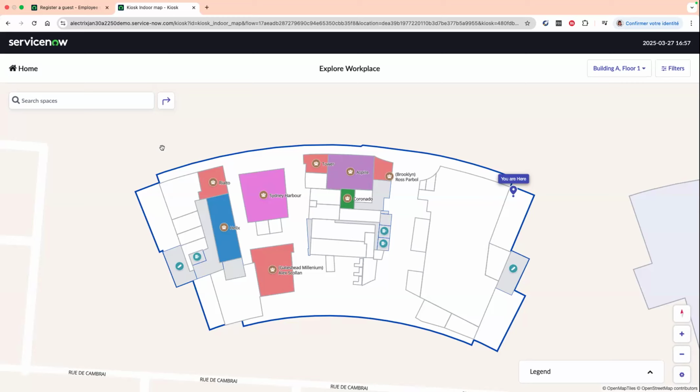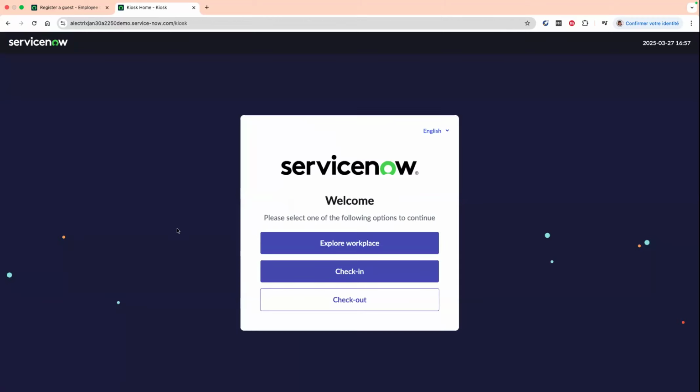To have the kiosk set up, you'd have what we'd call a user that's a kiosk viewer. The kiosk viewer will always be signed in, and it will always be this homepage. Anyone who walks into the workplace can interact with this without having to sign in.